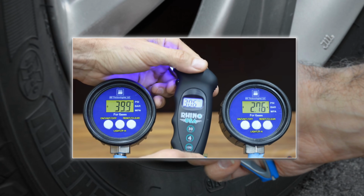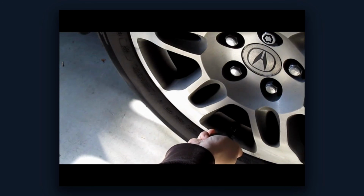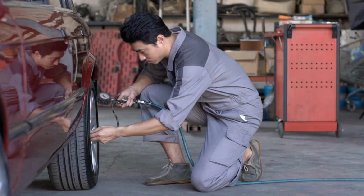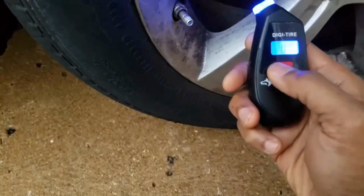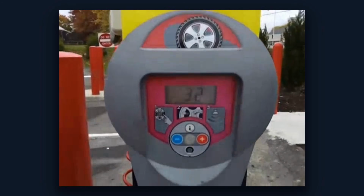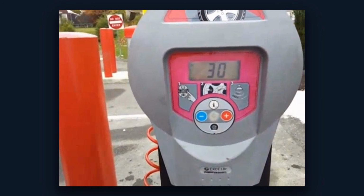Buy a digital tire pressure gauge. They cost $10 to $15 at any auto parts store and are far more accurate than the old pencil-style gauges. Check your tires when they're cold, meaning you have not driven more than a mile or two. Warm tires give artificially high readings because air expands with heat. Remove the valve cap, press the gauge firmly onto the valve stem, and read the number. If it's low, add air at any gas station. Most have free air pumps, and some even have automatic inflators that stop at your target pressure.